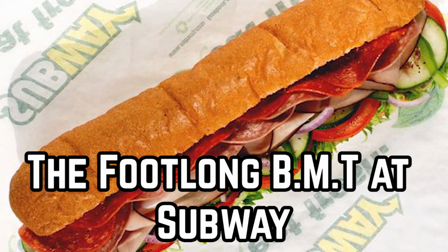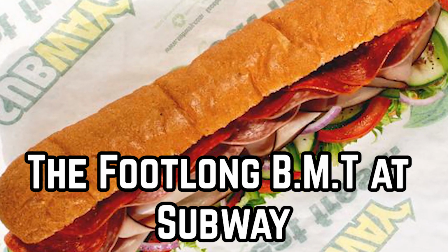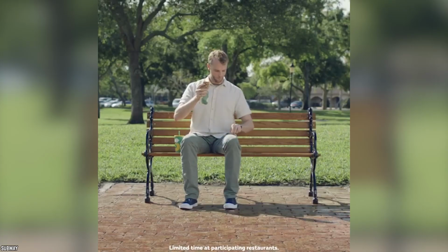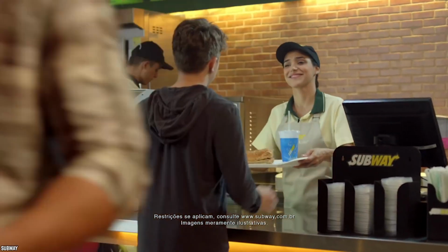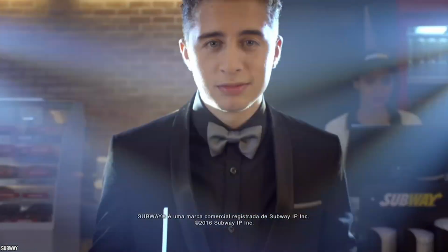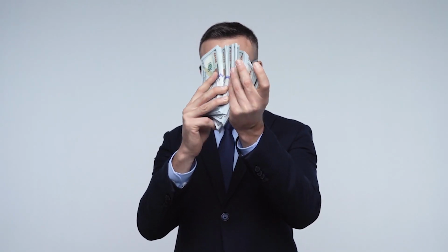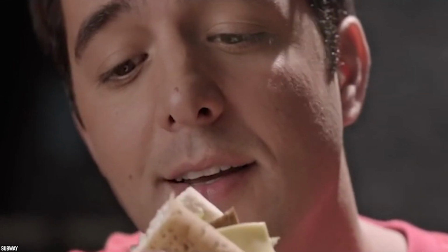The Footlong B.M.T. at Subway. Footlongs for life. This order is really intense. You have been warned. This next item really is a secret menu item because there is no way people would order this regularly. The sheer cost of this sandwich is reason enough. How crazy is the cost, you are wondering? What could this sub be made of?